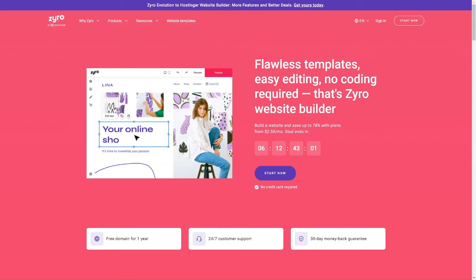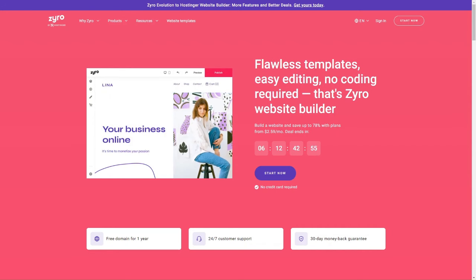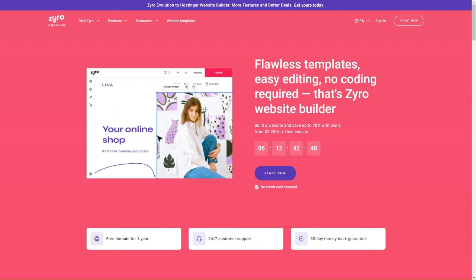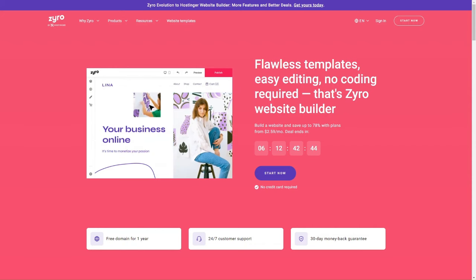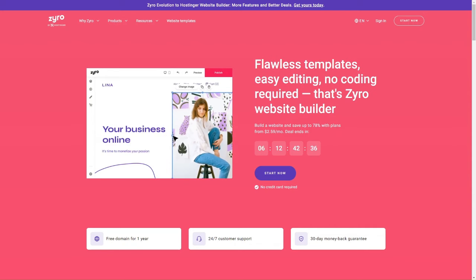Next up, we have Zyro, and Zyro also use pre-made templates and designs, but they also let you use CSS and JavaScript code as well. You can add your own CSS and JavaScript to further customize your website. So there is some flexibility there, and just like Elementor AI, there's AI-powered design features such as Logo Maker and Color Palette Generator to really enhance your branding on your own custom website as well. So let's take a look at some of the AI tools that Zyro have to offer.